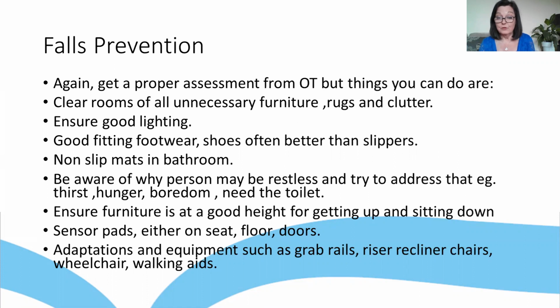Ensure the furniture's at a good height for getting up and down. You can talk to the occupational therapist about getting seat raisers for your furniture. Just make sure they're on a chair that's the right height. You can get sensor pads for either on the chair that they're sitting on, the floor, or on the doors. Again, talk to your occupational therapist about things like that.